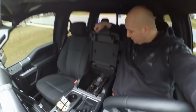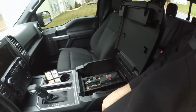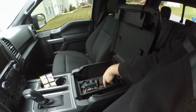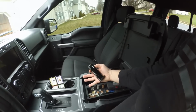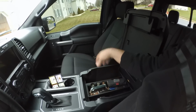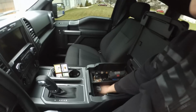This actually has a light in it too, so you'll see I have my tray of goodies. I have a bunch of change. I got some stuff to clean my sunglasses. Got an emergency flashlight. Got a knife. Got an extra mag with 15 rounds in it, .40 S&W for my Smith & Wesson M&P 40.